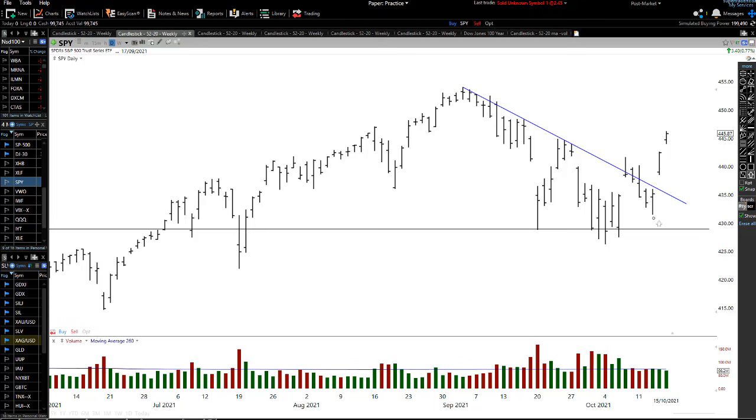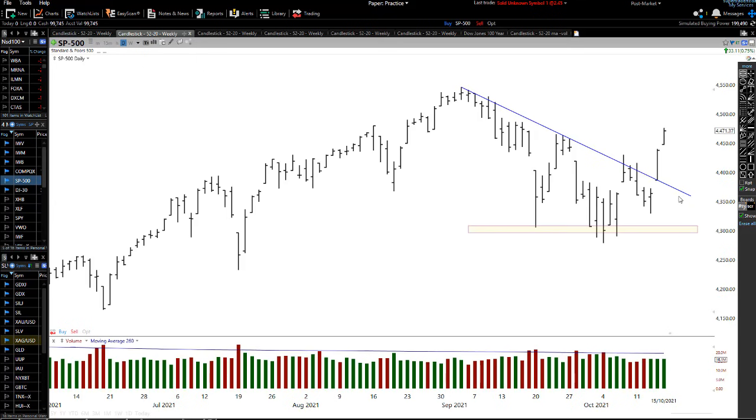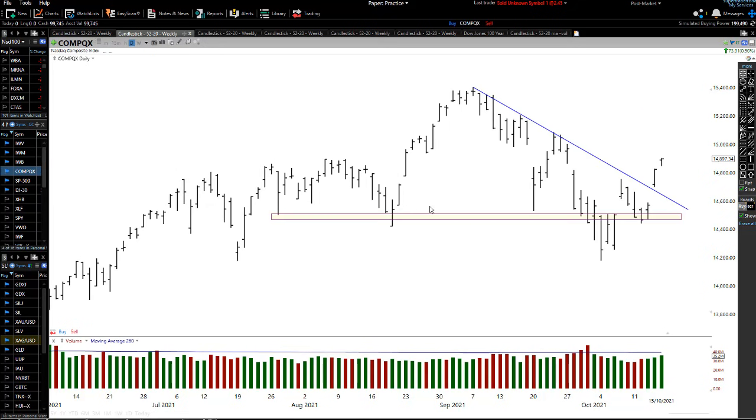Then we created a higher low through here, and then we actually gapped up, closed above it, gapped up again. So we're starting to get a pretty strong movement to the upside when it comes to the SPY, which is basically the S&P 500. And you can see the same sort of thing on the S&P 500. We had a lot of touches through here. And then suddenly we had a very big breakup and move to the upside.